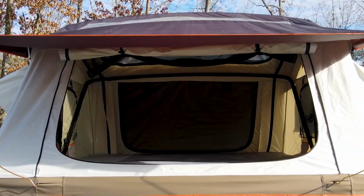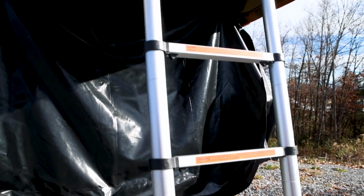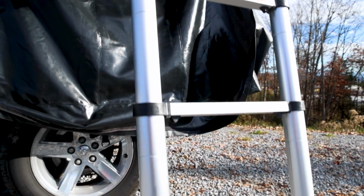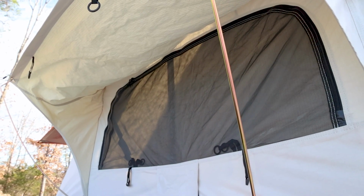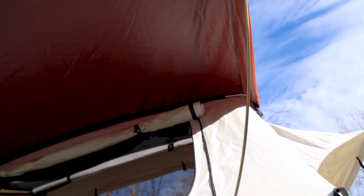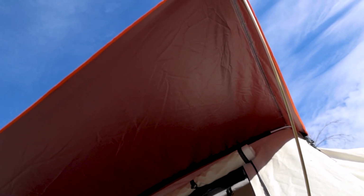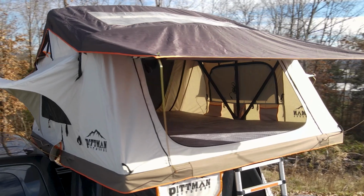The foundation of this tent is built on an aluminum base plate with a robust 1-inch tube frame. There's even a premium telescoping ladder to help you get in and out of the tent with ease. The heavy-duty ripstop fabric is backed by a waterproof liner with double-sealed seams. This creates a tent that is not only waterproof and wind-resistant, but is also UV protected. A complete protection solution from the outdoor elements.